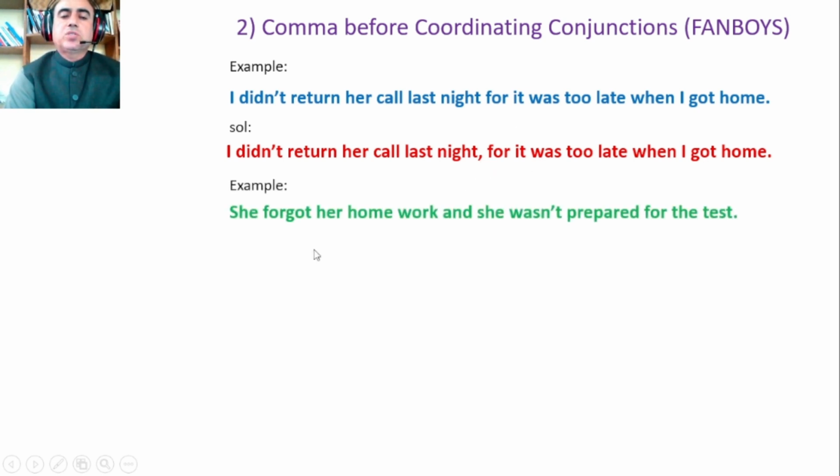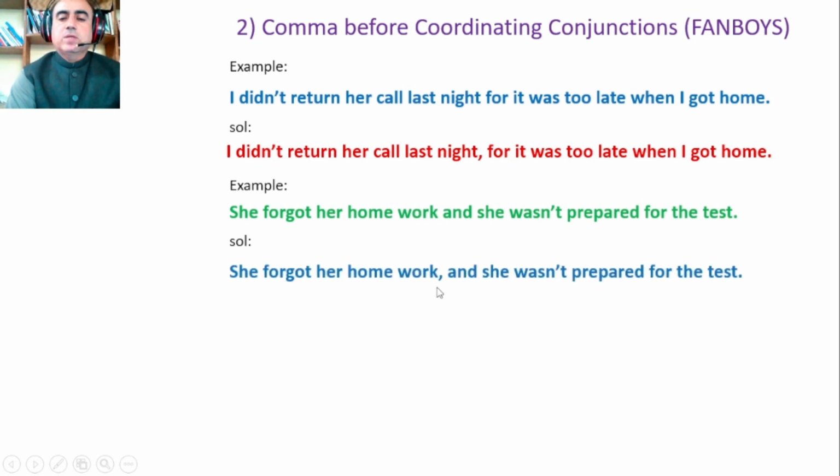Another example is she forgot her homework and she wasn't prepared for the test. And is a fanboy, one of them. So here should be comma like this. She forgot her homework. So we place comma here and then rest of the statement. So here two clauses have been connected through and a comma. Whenever there are two clauses and there is a fanboy between them, we place a comma before that fanboy. That is rule of grammar.